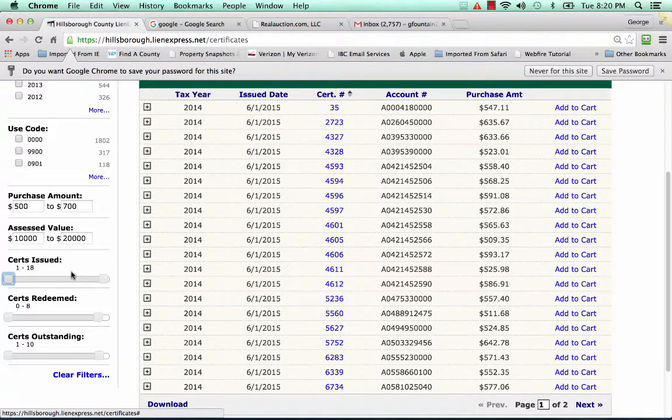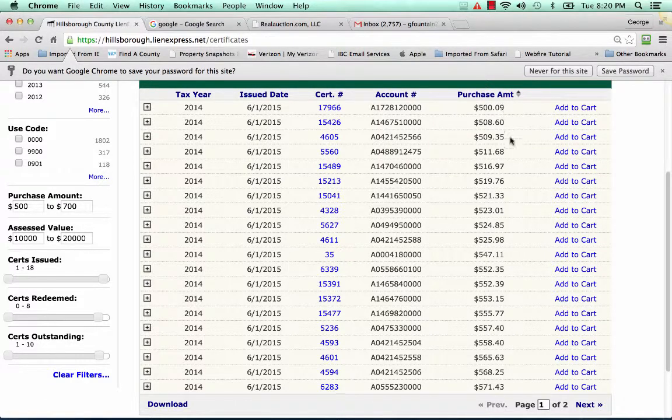There's a couple other fields here that are really important that I'm not going to change right now: certificates issued, certificates redeemed, and certificates outstanding. I'm going to come back to that in just a minute. So now there's 2 pages of properties. There's still quite a few to look at, but I think we can get a pretty good exercise. Up here in the header, you can sort. So I want to sort from low to high, from $500 to $700. These are the actual purchase amounts for a lien. So let's look at the first one.